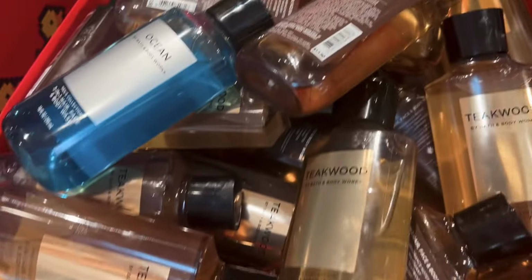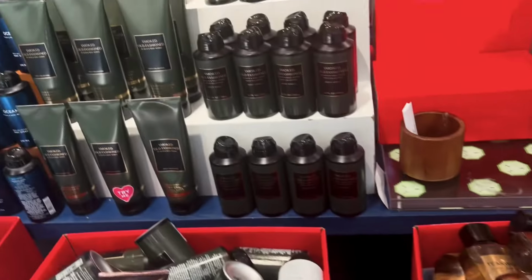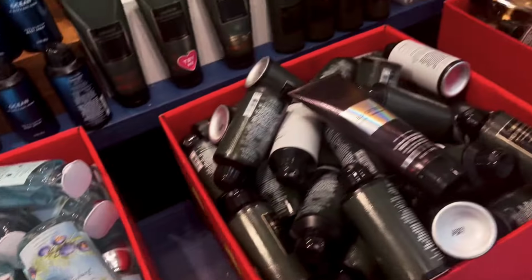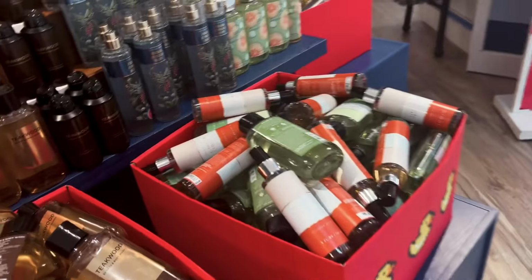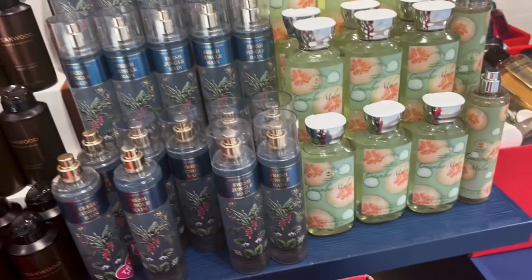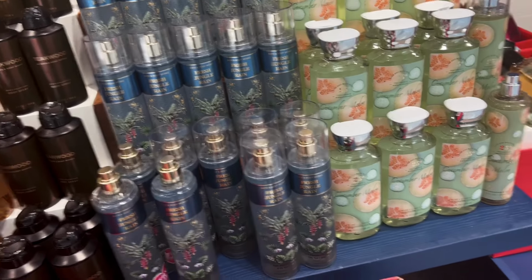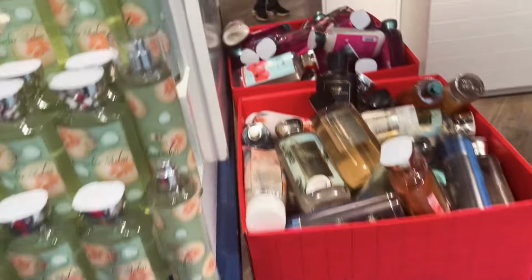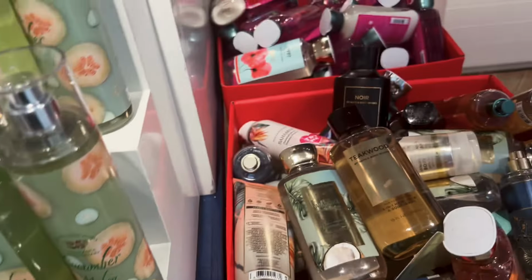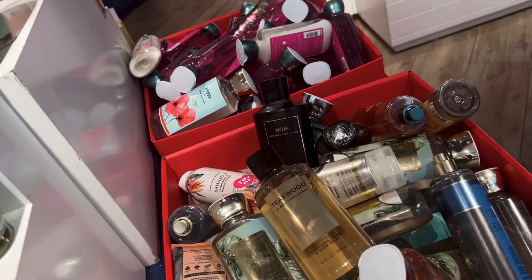And they have like the Teakwood, Old Fashioned. They had a Jupiter Berry right here. Maybe I should just go in and pick up a Cucumber Melon, Fresh Jungle Rain, because this is $4.95 and then I'll get an additional 20% off. So maybe I'll just pick up an anniversary Cucumber Melon for the heck of it. So yeah, I guess I'm going to pick that up for the heck of it.